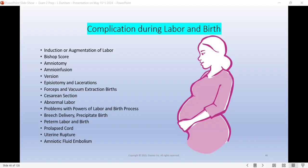Now, a vacuum is the same kind of assisted device, okay, except it has a little circular cap to it. And what happens is that it's connected to a little pressure pump, and the nurses, we can control the pressure on that pump. And then while she has a contraction, she pushes, and then he'll use counter pressure to help bring that baby through. Okay.